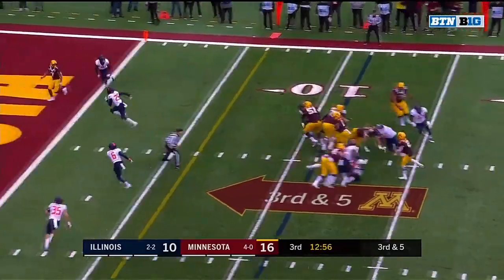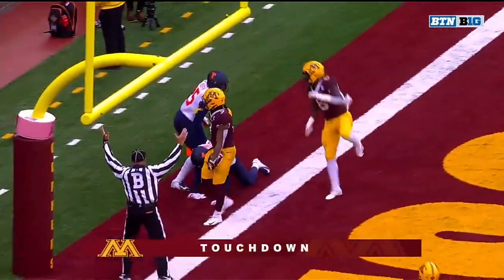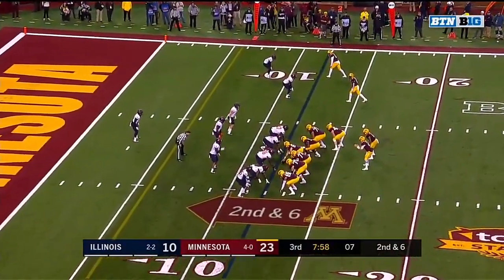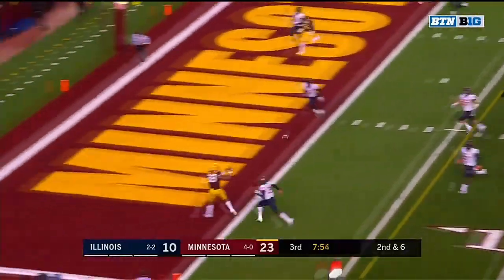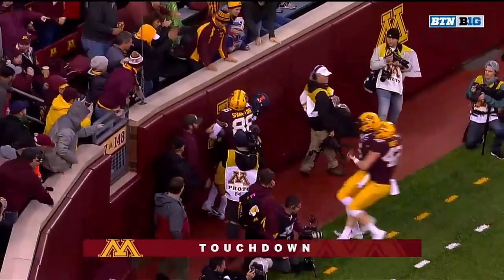Morgan off the play fake, looking for 6. He's got it. Touchdown. Morgan off play action for the end zone. Caught by Spanford for the touchdown.